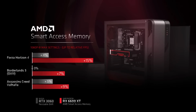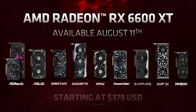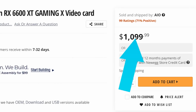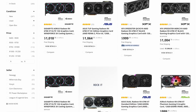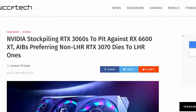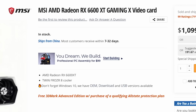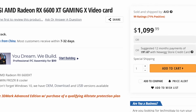And not just because it encourages them to keep doing it, but one of my contacts has said there should be a lot of 6600 XT GPUs come launch. Not only that, but they should actually be sold for around MSRP. I will say I couldn't get any hard numbers from my contact, but anything is better than this. Of course, I doubt it will be enough to fill demand, but we've also heard rumors that Nvidia is stockpiling RTX 3060s for this launch, so there's almost no way you'll have to pay this kind of price.